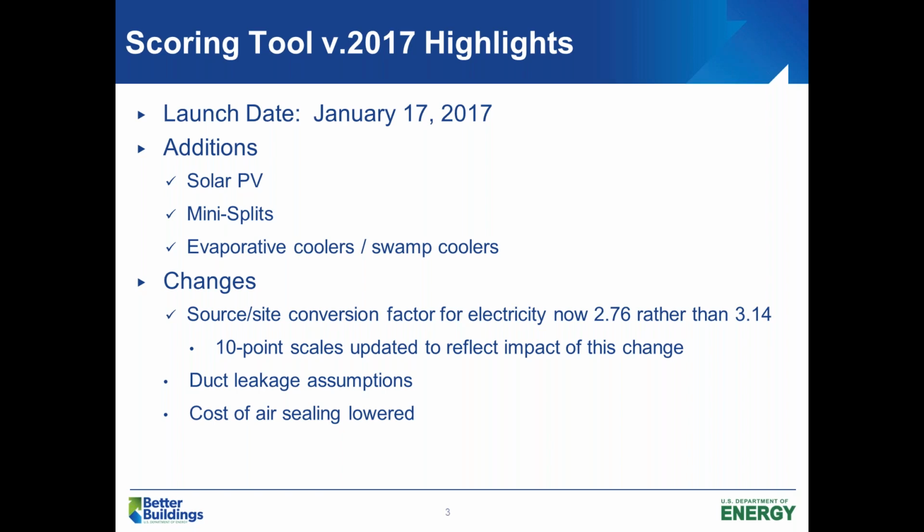And then there are a few other changes that we haven't talked quite so much about, but we're also incorporating. We're changing the site-to-source conversion factor for electricity from 2.76 to 3.14. This more closely aligns with the trend and the way the grid is starting to transition with more renewables being added. So it's a better number for that value, and we believe it'll help with the score comparisons for gas heated versus electric heated houses. In the process of accounting for that, we've changed the scales. Since the scales are based on those source numbers, the change in the source factor has changed those definitions, so that's being incorporated there.